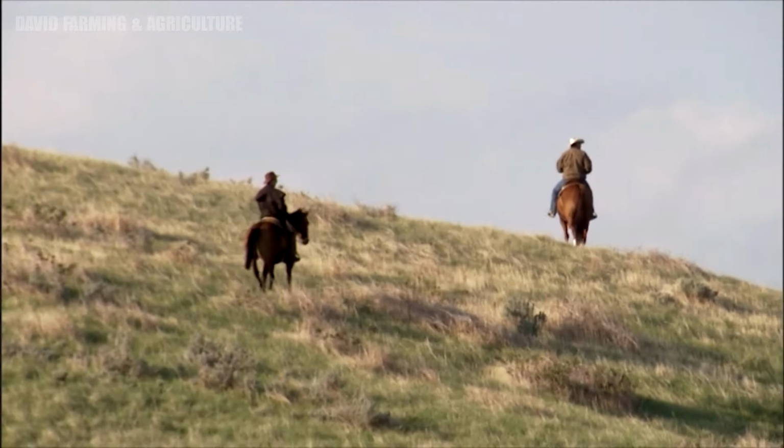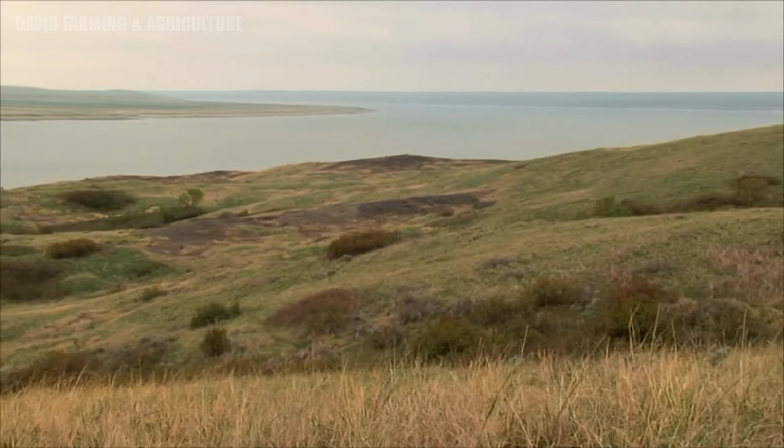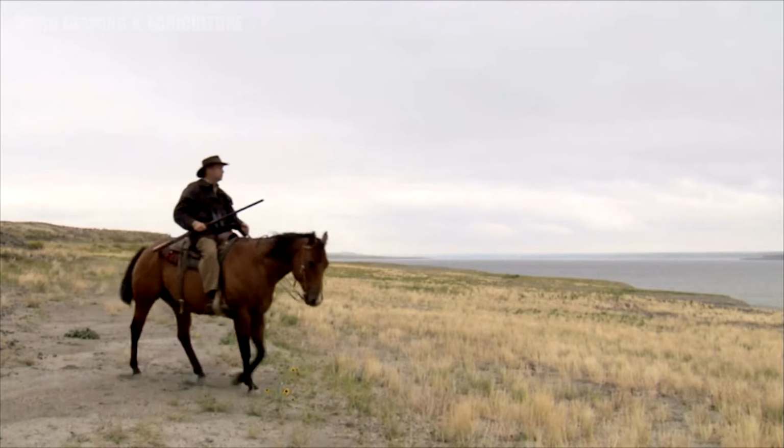Hunting bison with a gun is a challenging and serious endeavor that requires respect for the animal. They are one of the largest land animals in North America, so hunting them is more challenging than hunting other animals.